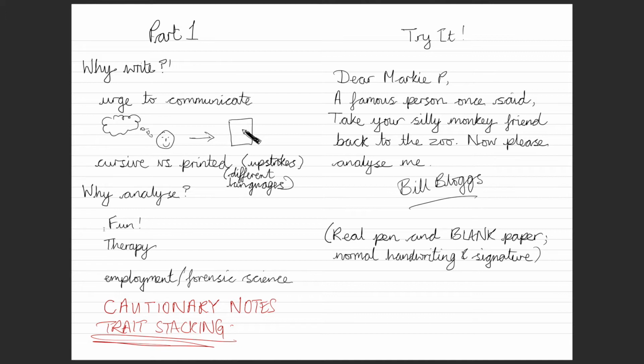Okay, even to decipher whether someone is likely to be violent, you need at least, I think it's 3 or 5 traits to be showing up clearly in the writing. Okay, so without further ado, a real pen and blank paper. When I say blank paper, I mean unlined paper, if you can possibly get it, simply because you can tell whether someone's an optimist or a pessimist by using blank unlined paper. Use your normal handwriting, don't try and copy mine here, and your normal signature.